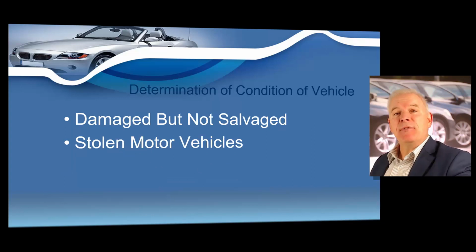Determination of the condition of the motor vehicle. When a motor vehicle is damaged, the following information is used to determine whether the motor vehicle is a salvage or non-repairable vehicle. If the vehicle is damaged, but not to the extent that the vehicle becomes a salvage or non-repairable motor vehicle, the owner, including an insurance company, may transfer the vehicle by assignment of the existing negotiable ownership document.